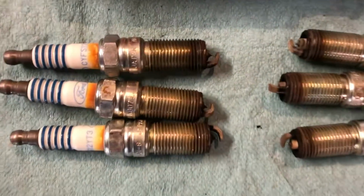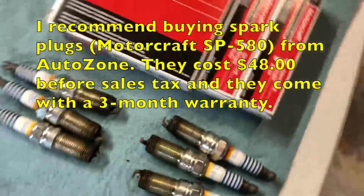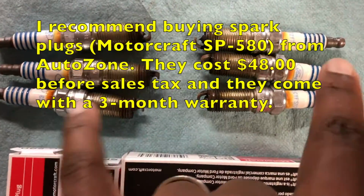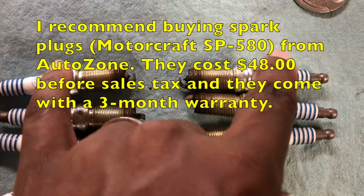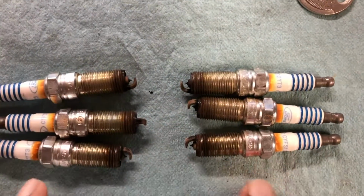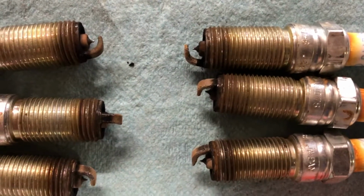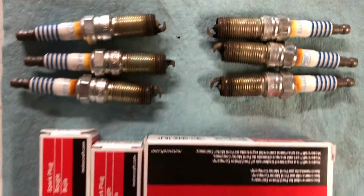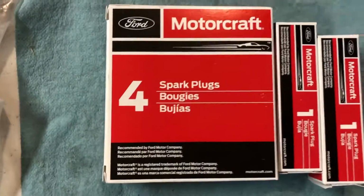Here's one last look at the spark plugs in order of the way they were. If I want to be technical here, basically from the front of the car going straight back. These are the two firewall plugs. This is how they look. So that's it. The car seems to be running pretty smooth, but we got to get down the road and see what's going to happen here.